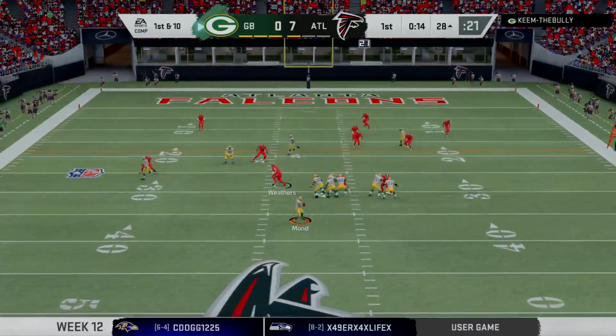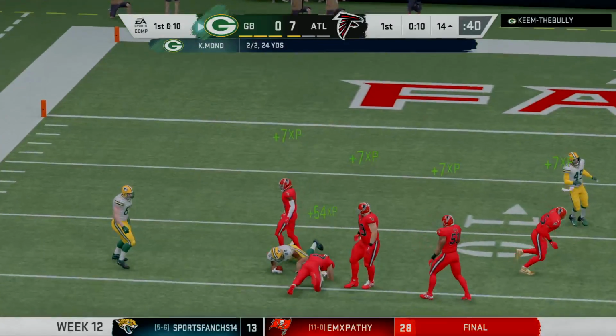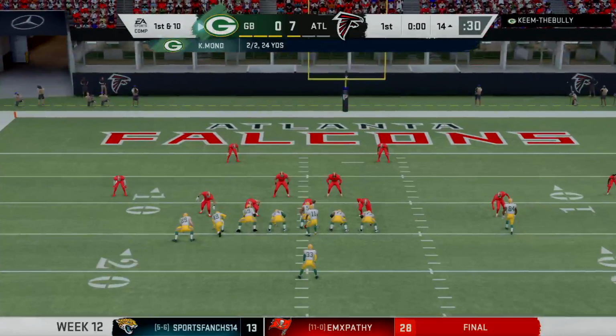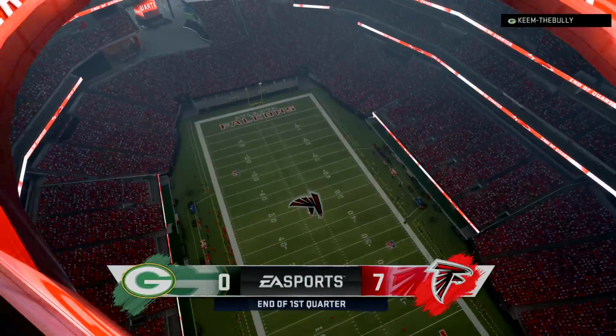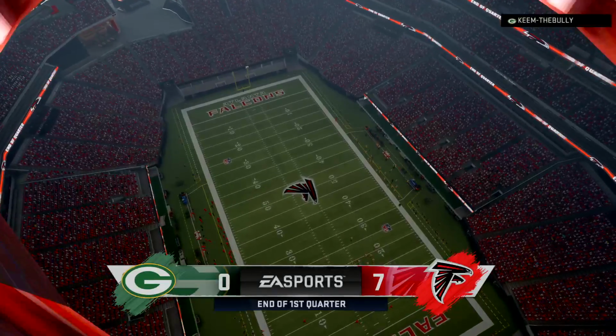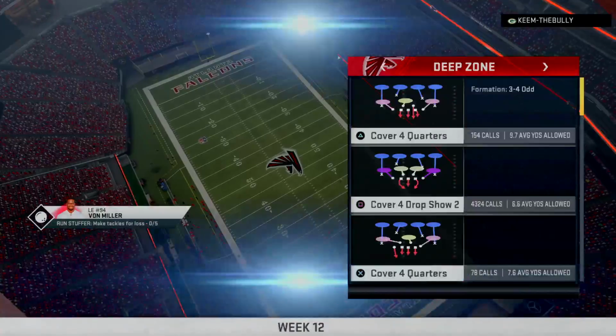Back to throw now on first down. Looking left side, it's complete. He's got it. And they'll work it inside the 15-yard line before it's all said and done. Give him 15 there, and the Packers have a first. After one, 7-0 on EA Sports.